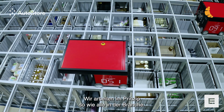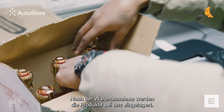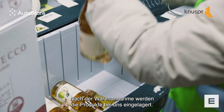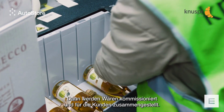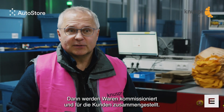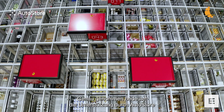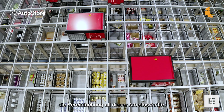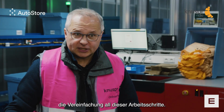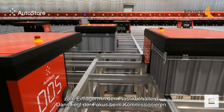We work as, in fact, the whole branch, so same way. We receive the goods, then we put it to the storage, and then we pick from, and then we consolidate the purchases for customers. In particular, it means that with the support of the AutoStore, we simplify all those steps like in a production. So after receiving, we use the AutoStore port to put the goods into the plastic totes.